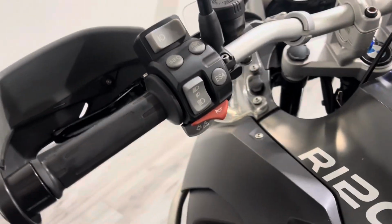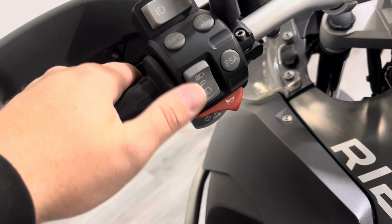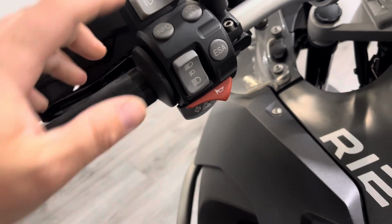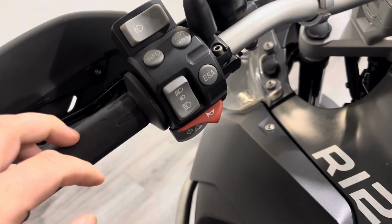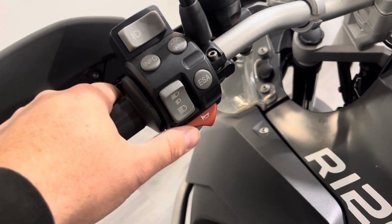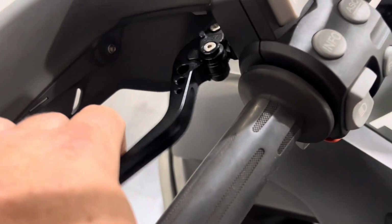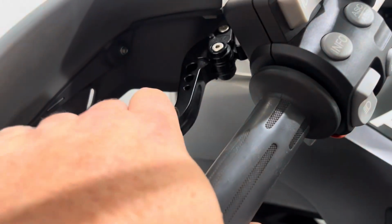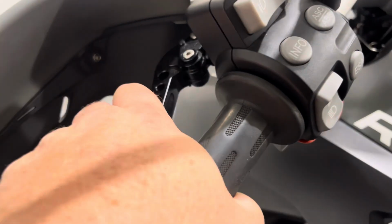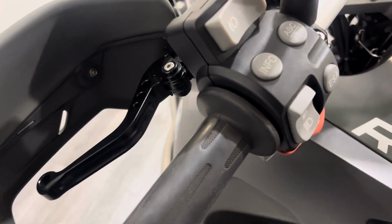Up the top, all the standard GSA features, so you can cycle through all the different info sections in the dash. You've obviously got traction control and ABS, your electronic suspension settings, your lights, your horn, all that sort of stuff. The bike's been fitted with some shorter aftermarket levers. That might be a bit Marmite for some people, but actually you can get a pretty good purchase with 4 fingers on there, so it probably won't affect you too much.